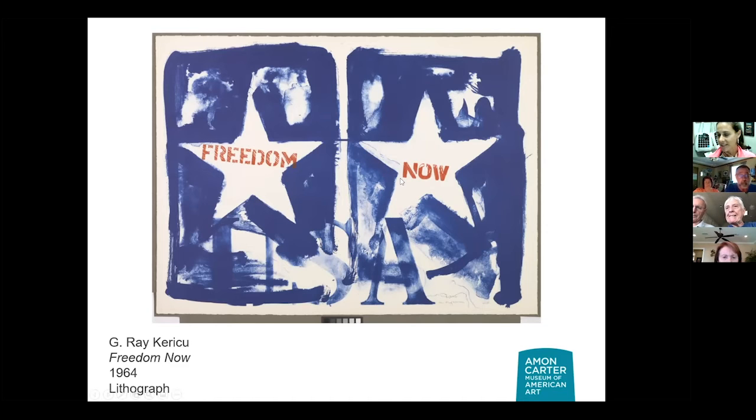Freedom and now, this idea of freedom now in 1963, speaking to the people of color who were still in a form of enslavement because they were not given the equal rights that white people were given. It says USA, but that U and the S are kind of covered. So is he commenting on how united we are? It could have been not USA. It could have been Lisa.